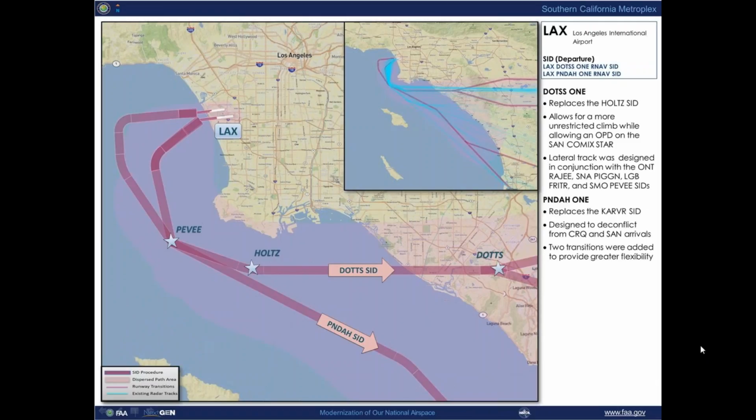The Los Angeles DOTS and Panda 1 RNAV SIDs. The DOTS replaces the Holt SID. It allows for more unrestricted climbs while allowing an OPD on the San Diego Comic STAR.